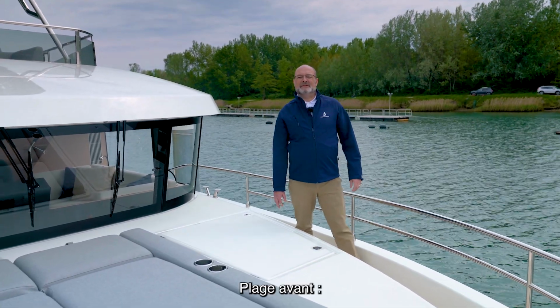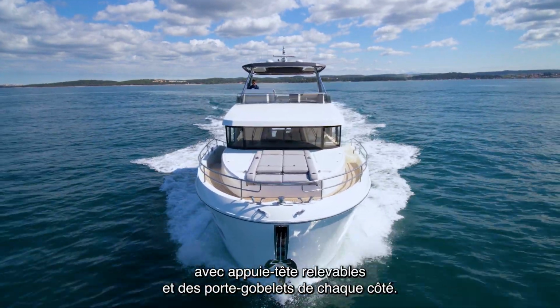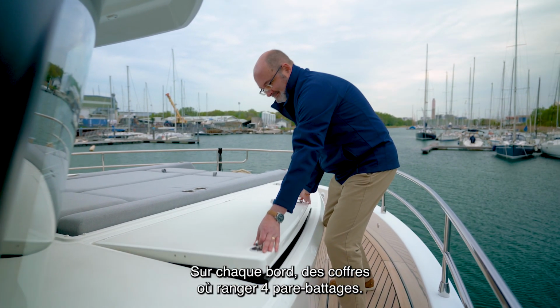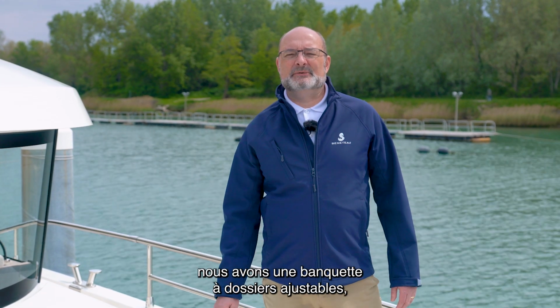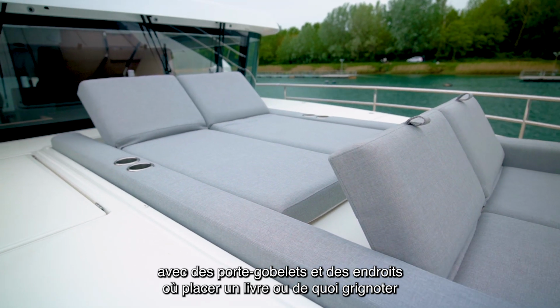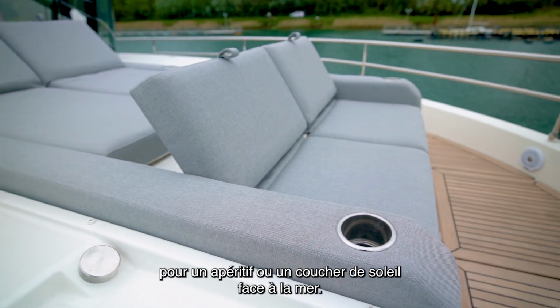So here we have the foredeck. Forward we find a large sun pad with adjustable headrests and drinks holders either side. And outboard of this we have storage lockers for 4 fenders. Forward of the sun pad we find a seat with adjustable backrests, drinks holders and recesses for books and snacks to relax and enjoy an aperitif or digestif through the evening.